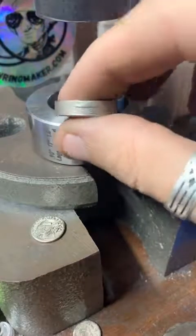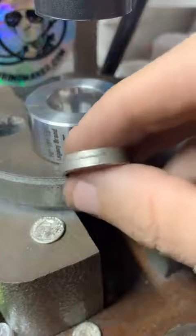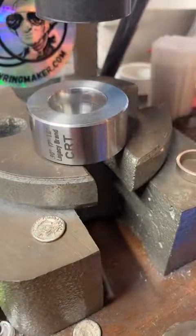There we go. So these are nice and sized. I'm going to go ahead and hit this one with some steel wool and polish it up.